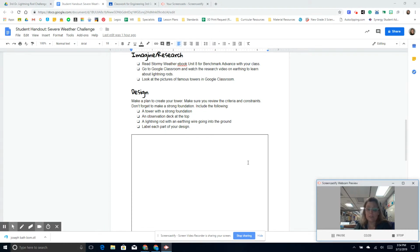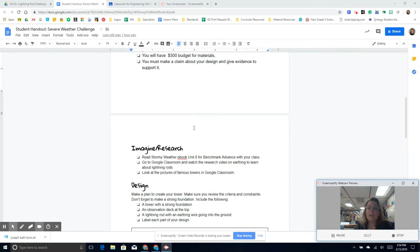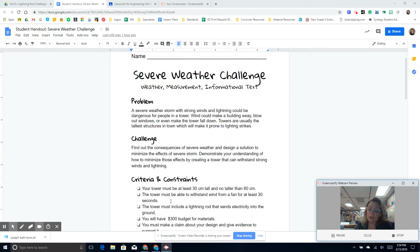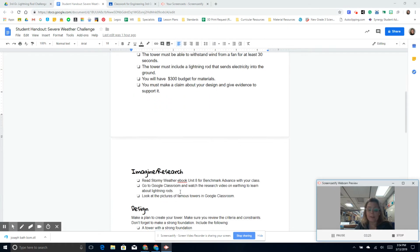If you do get done early, make sure you go back to your plan and that you have all of those pieces done. Make sure that you go back and look at some research at Google Classroom. You can even go back and read all of this information again so you are solid on what you have to do to solve this problem.